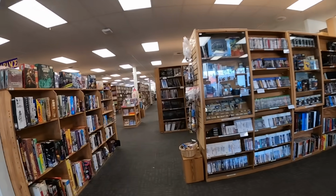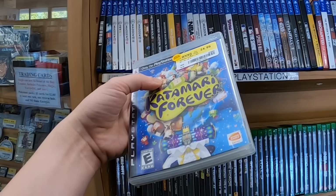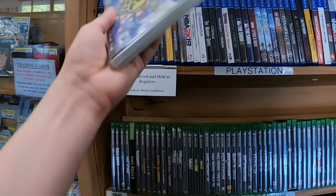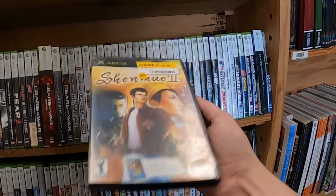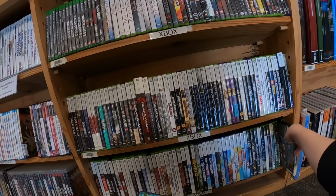Gotta swing by the used games section too, despite rarely finding anything that I want to pick up. That was the case today too. No retro games that I decided to pick up, though I have been keeping my eye on this copy of Shenmue 2 very closely. I already own the game, of course, but I'm hoping somebody comes by and scoops this one up because it's an amazing game and it deserves a good home.